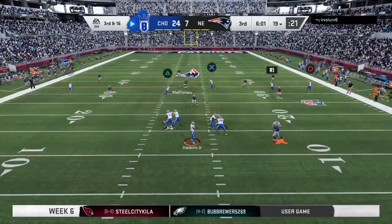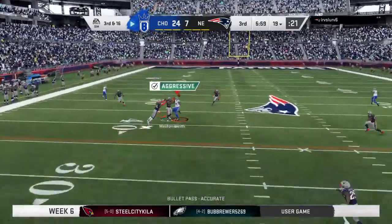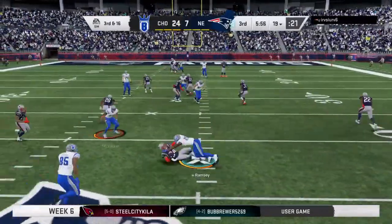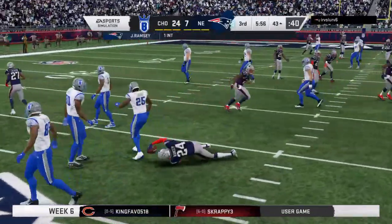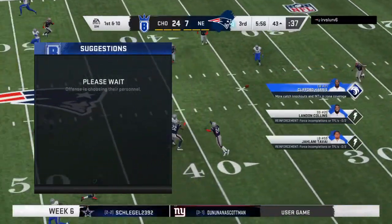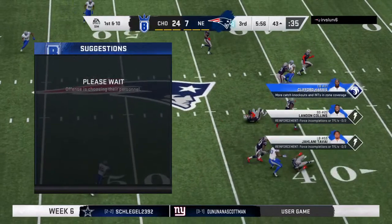Now Haskins, third and long. Into heavy traffic, and it's intercepted. Picked up by Jalen Ramsey. And to the 43. So down inside the 45 to the 43-yard line. That's where they'll take over.